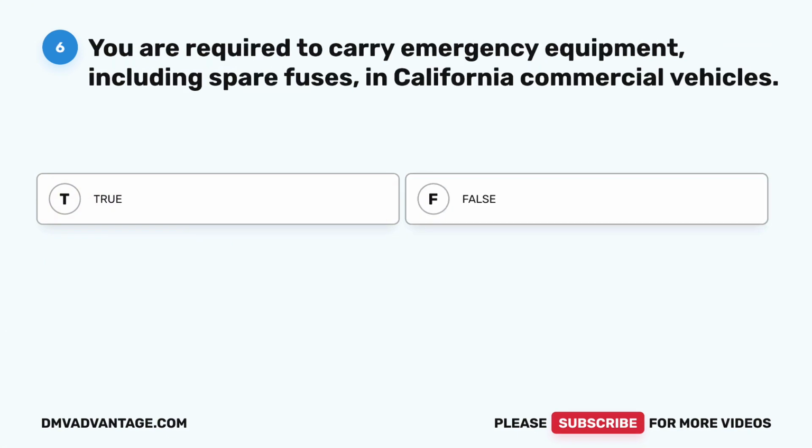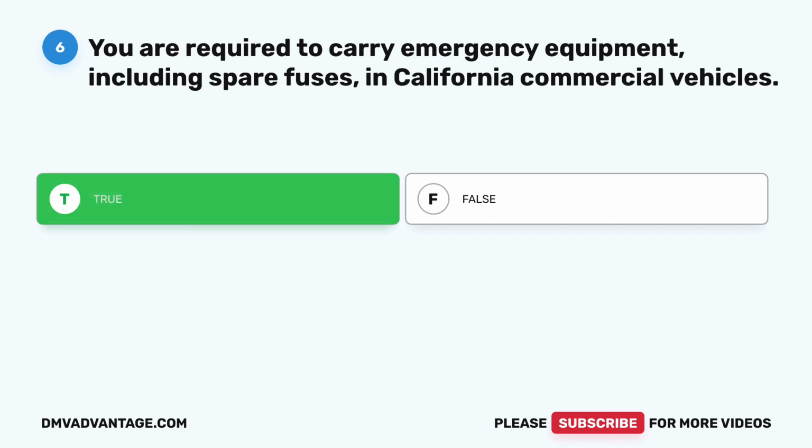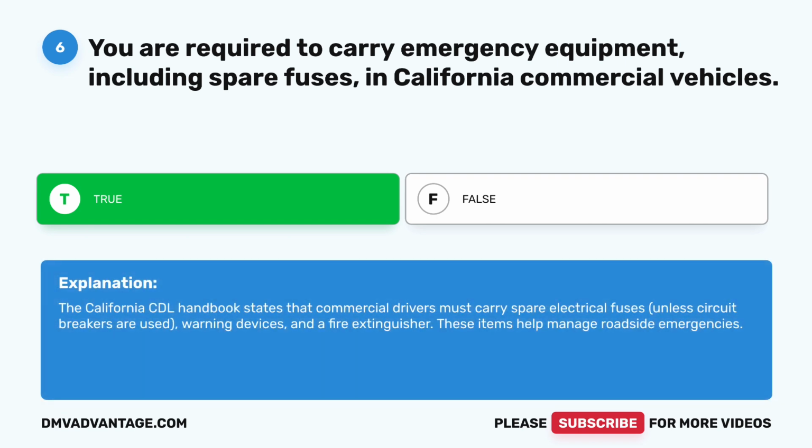Question 6. You are required to carry emergency equipment, including spare fuses, in California commercial vehicles. True or false? True. The California CDL Handbook states that commercial drivers must carry spare electrical fuses unless circuit breakers are used, warning devices, and a fire extinguisher. These items help manage roadside emergencies.